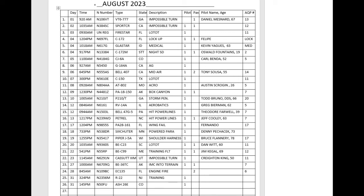The Bell 47G, that's another ag plane up in Pennsylvania. The guy was not screwing around. He just inadvertently hit the power lines. That's Theodore Farnwell, age 39. Another power line one, the Petrel in North Carolina. That happened about maybe three weeks ago right now. Hit the power lines. Jeff Cooley, age 63. He's dead. The PA-161, that's the Florida airplane. That's the Warrior down in Florida. That's Fernando. The wing failed. Actually, one guy lived off this. The other guy did die. That's a wing that fell off a Piper Warrior in flight. 13,200 hours on this airframe. The six-shooter up in Minnesota, that's the grandfather Denny Pekacek, age 73. Still no idea what happened on that one.